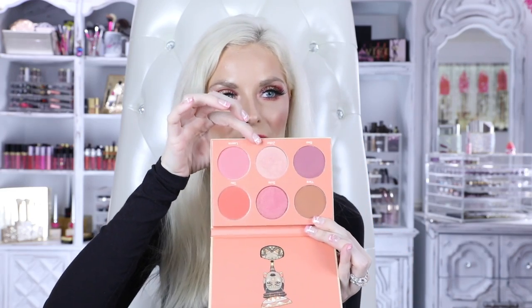But I even stuck to Juvia's Place, the Saharan Blush Volume 2 palette, and I used both of these two blushes. I mixed them for my blush, and I highlighted with this shade for the gold highlight. So if you guys are Juvia's Place collectors, you can actually pretty much recreate this eye look and what I have going on for the cheek look with all your Juvia's Place palettes.